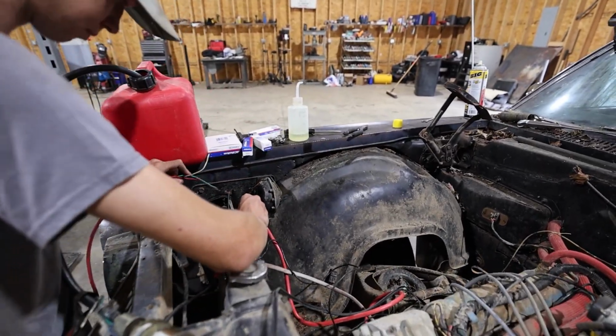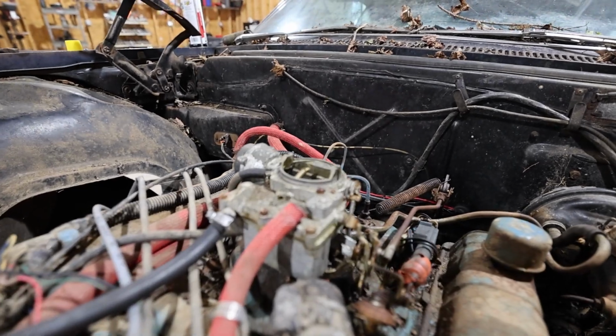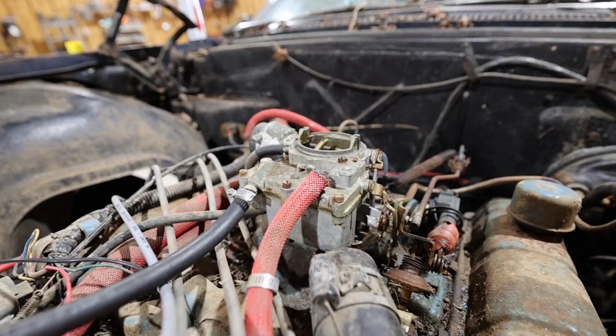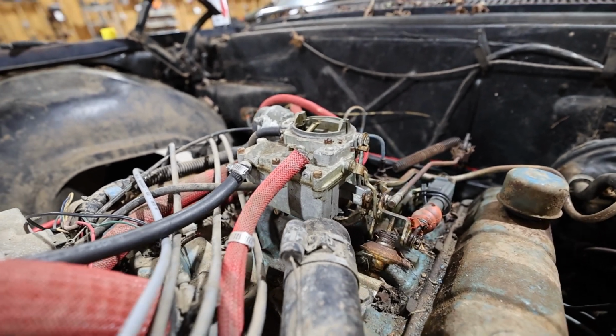All right, Briar, hook up our electric pump. Let's see if it actually will fill up. I'm curious to see if this carburetor's any good. Probably not, but we can at least dream.